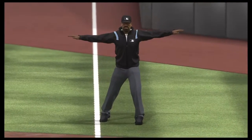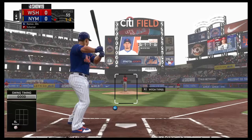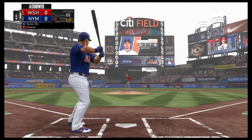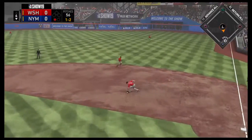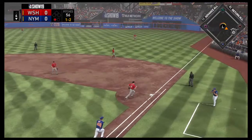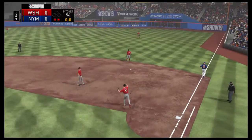Checked his swing there. Did he go around? No, says the first base umpire. Ball one. The 1-2. On the ground to the right side. Played on the backhand. And the off-balance throw gets him. Nice play for the out.